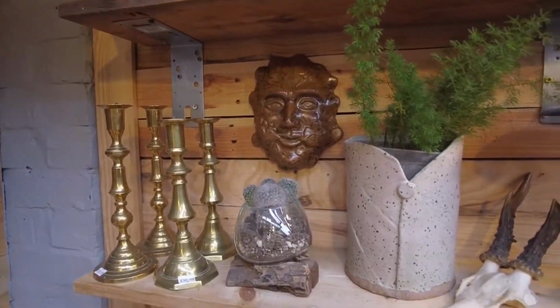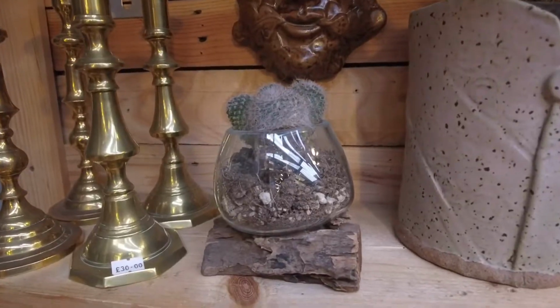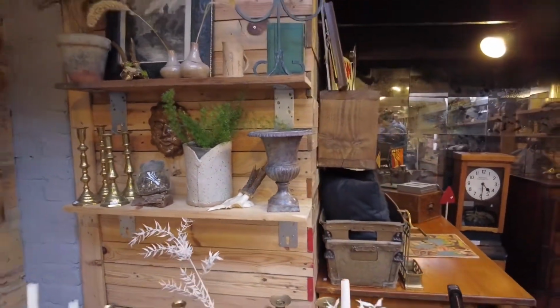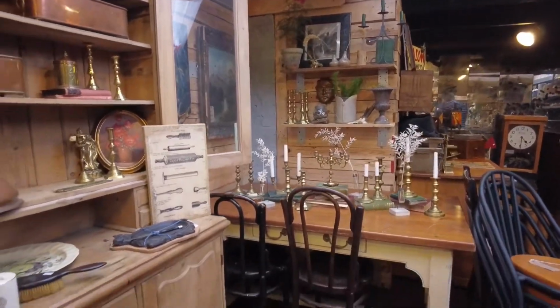and those bowls with the cactus in, the molten bowls, they are made in Indonesia, and it's molten glass that's rested on a piece of wood, and it retains that kind of organic natural shape. We just planted one up with a cactus, but you can leave them just as they are as decorative objects.